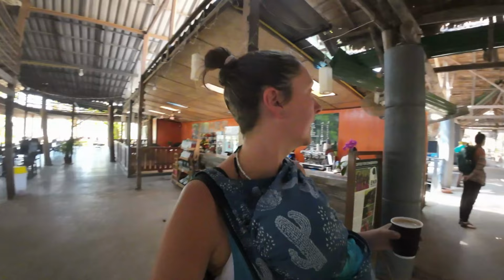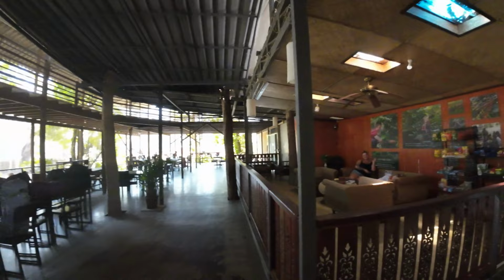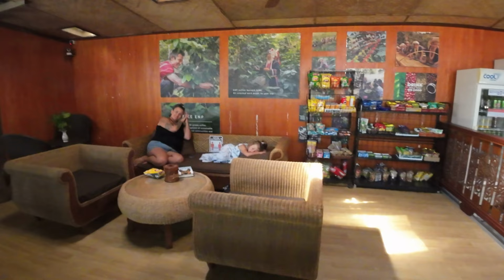So Bodhi's fast asleep. And Luna, let's see if Jen managed to get her to sleep. One, one sleeping Luna.